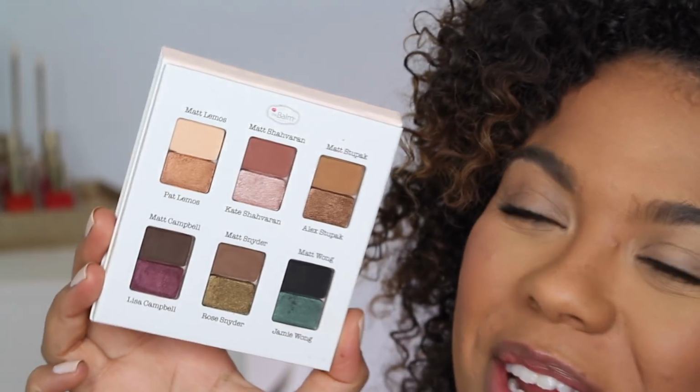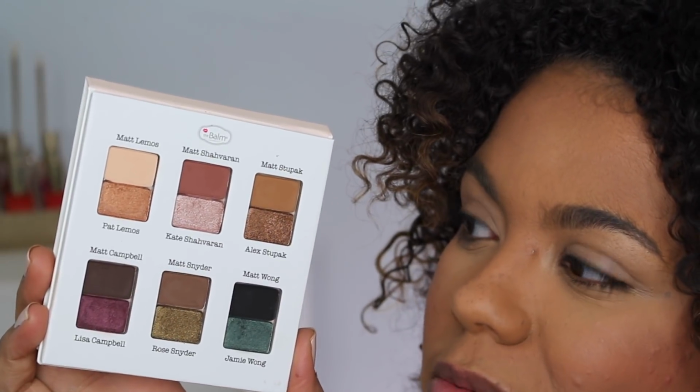This is the Meet Matte Shmaker, which I think is hilarious. It's got a really nice combination of mattes and shimmers here. I have no idea where I'm going to go with this.